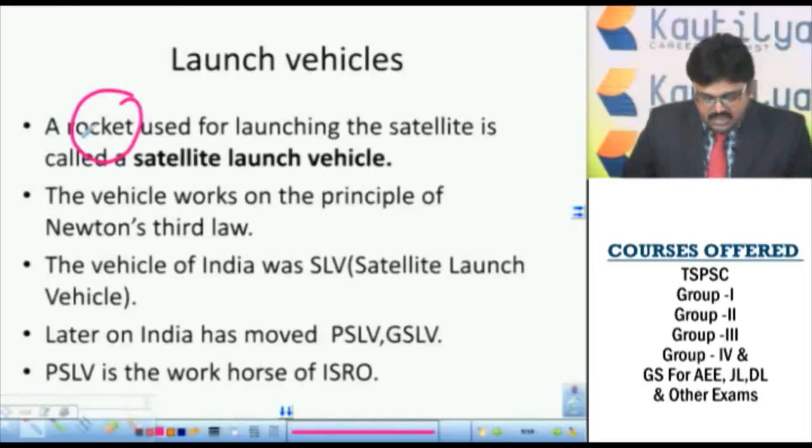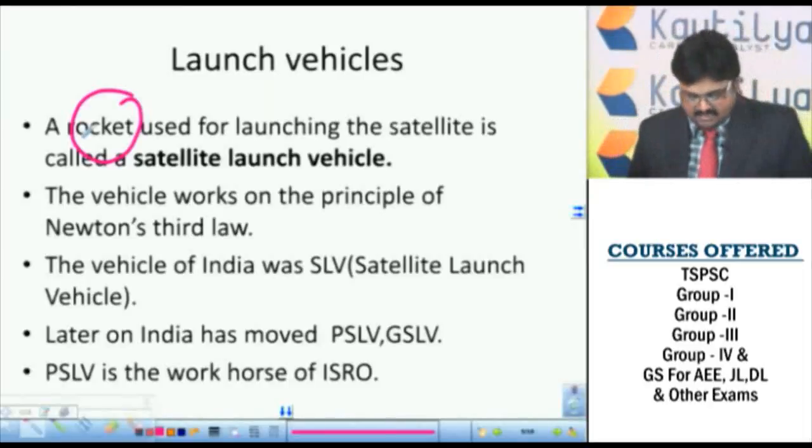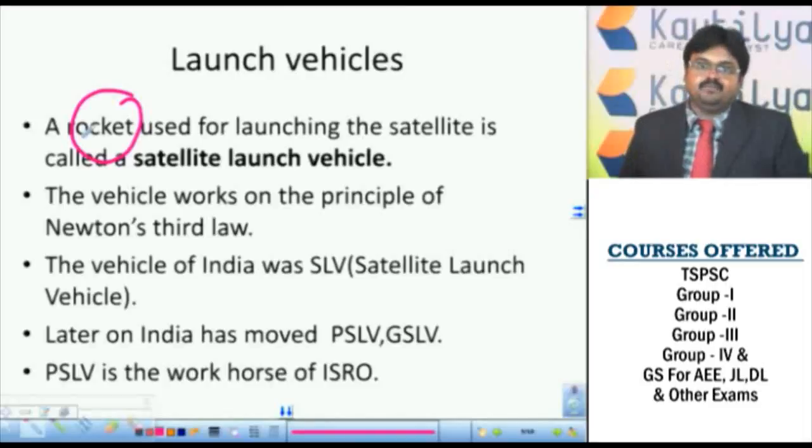The first vehicle that India used was the satellite launch vehicle, SLV. Thereon we had the large SLV, and at this point of time India has 2 launch vehicles. One is known as the Polar Satellite Launch Vehicle, the other is known as the Geostationary Launch Vehicle. So these are the 2 launch vehicles that we are actually using.